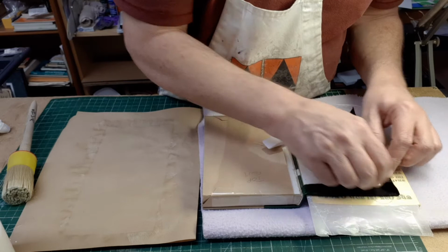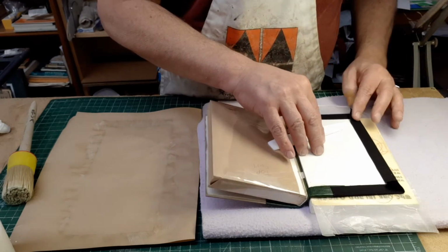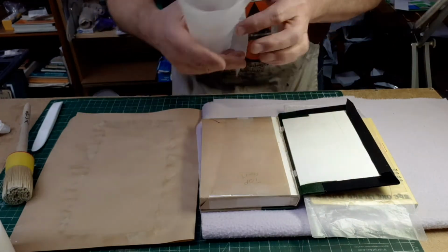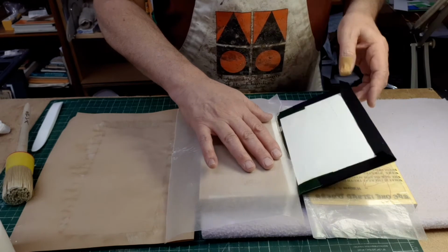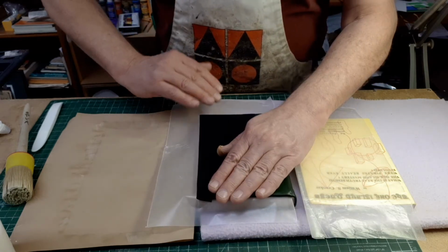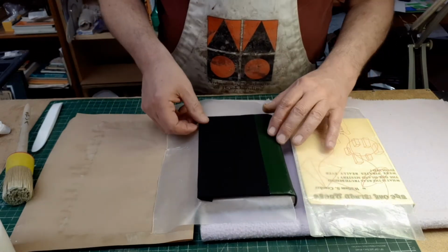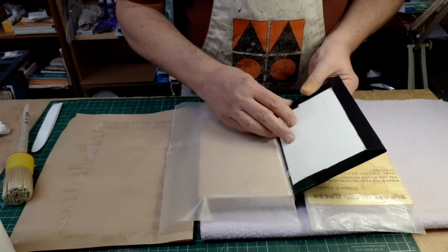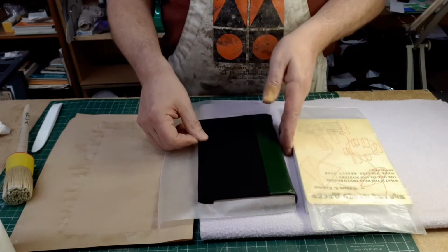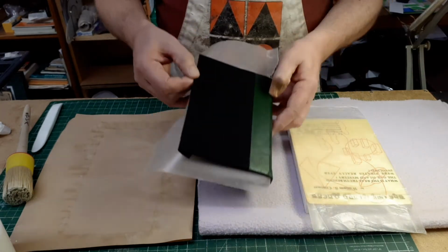What I'm trying to do is make sure that this corner doesn't have a lumpy bit on the end. Okay. Put the piece of wax paper in here just because. There we go. Not too bad, all things considered.